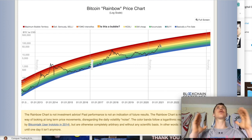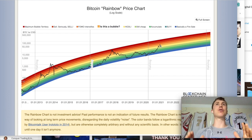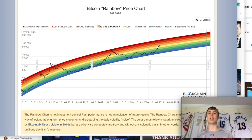You can't go straight up. Whatever goes straight up has to come down. It's just the law of gravity. Throw a ball in the air, it doesn't freeze, it's going to drop right back down. That's how it works. So here's another thing that I feel is somewhat bullish.